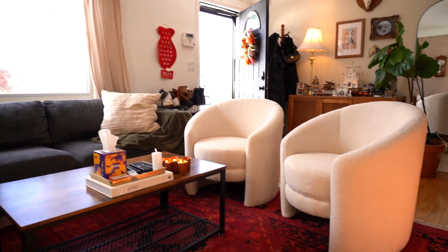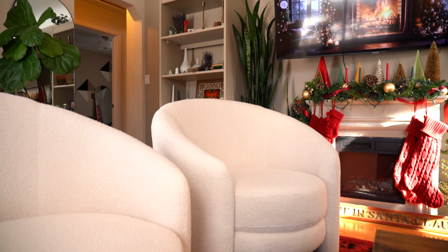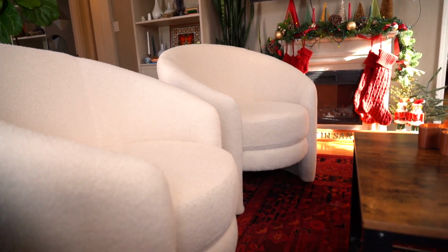I have wanted accent chairs in this space for so long, and knowing that we're getting a new couch soon, knowing that we're trying to brighten up this space a lot, it's just really getting me excited. And they're so well made. They are so beautiful. I love the boucle fabric. And while I recognize that boucle fabric is definitely more on the trendy side, these just feel timeless.